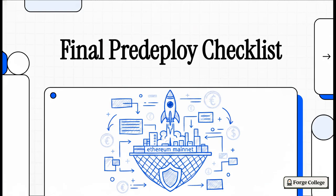Okay, let's be real for a second. If you've ever felt that absolute pit in your stomach right before pushing code to a live environment, you are exactly where you need to be today. Because in this explainer, we're taking the terrifying prospect of an Ethereum mainnet deployment and turning it into a calm, totally controlled rocket launch. The stakes here?